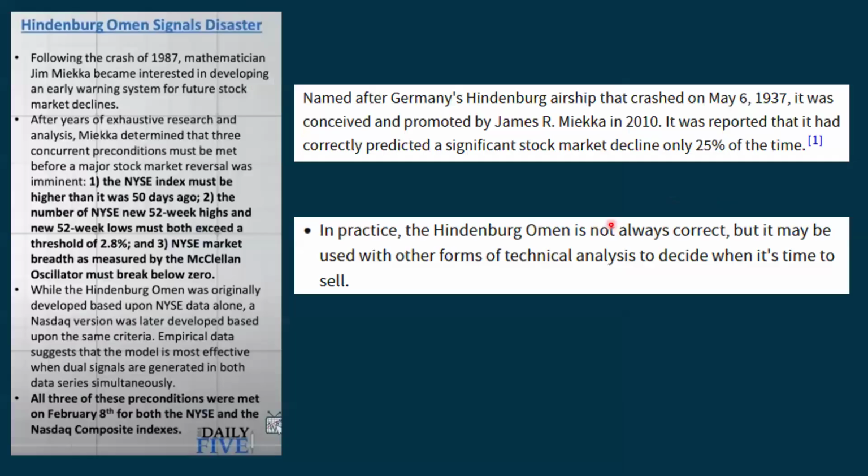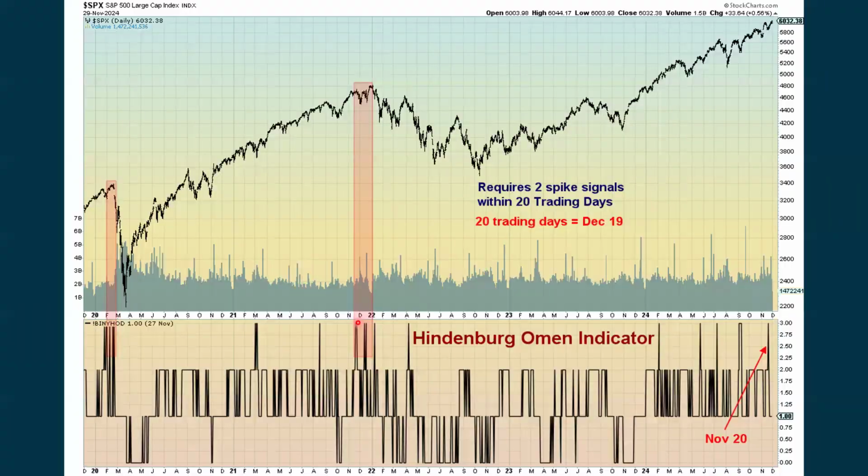And then we have this thing called the Hindenburg Omen. And if you're not familiar with that, you can pause this and just read through it. There are 3 points of criteria that need to be met before a Hindenburg Omen, and Hindenburg, oh, the humanity. Well, we've only hit one of those signals right now, and that was back on November 20th.